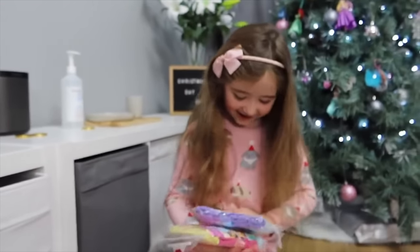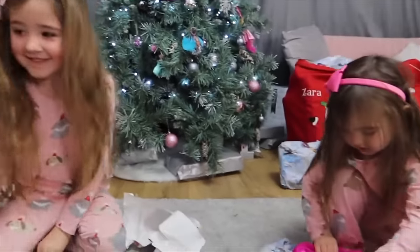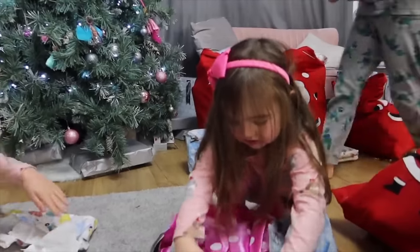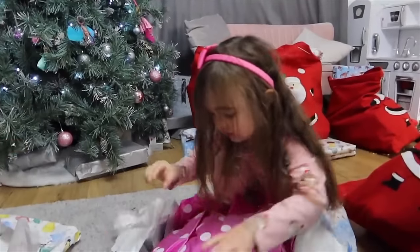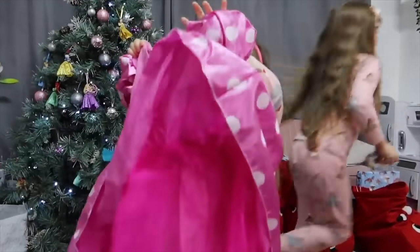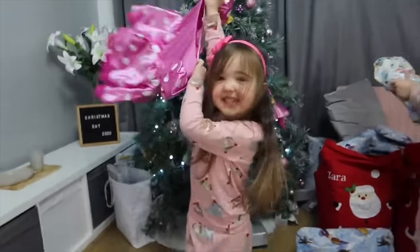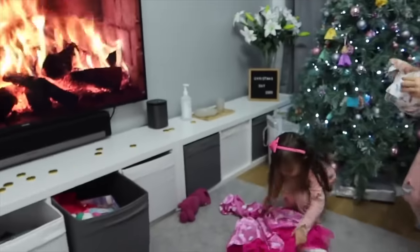What have you got? More! Snickers! Oh, you got, oh, I know! Oh, I'm in love! Whose dress is that? Pink one! Minnie Mouse dress! I'm going to try it on!